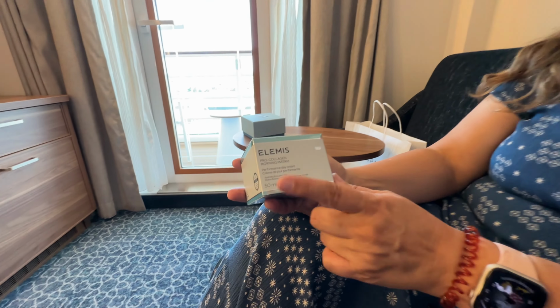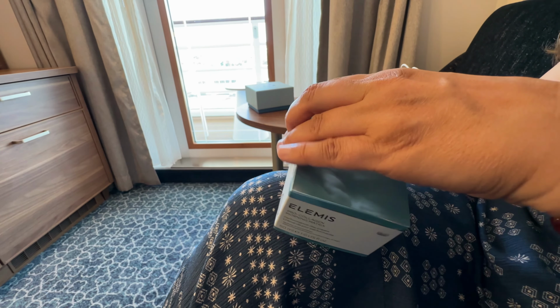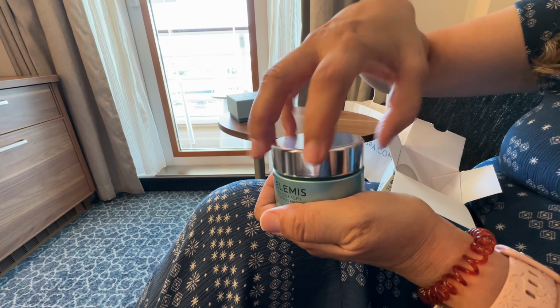Now she got some things from the spa. They recommended a couple of things. I'm going to change the camera around and show you what she's got here. This is one thing that they recommended. It's a Pro-Collagen Morning Matrix. Because I'm above 30, they recommended collagen for me. I'll show you what it looks like.